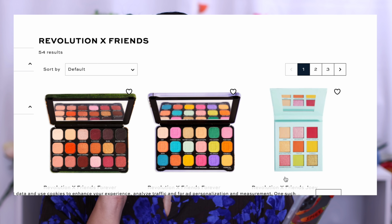Okay, so the next thing I'm anti-hauling is round 3 of the Makeup Revolution and Friends collaboration. Now, I feel like the first collection was enough. I don't even know where the third round came from. What happened to round 2? Like, did I miss something? Did I fall asleep? So they came out with a lot of stuff.